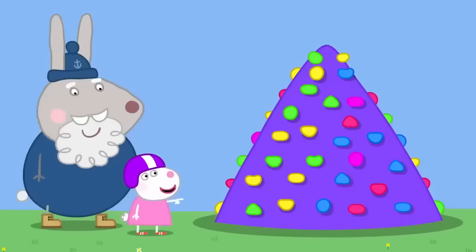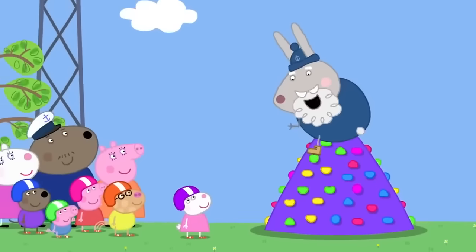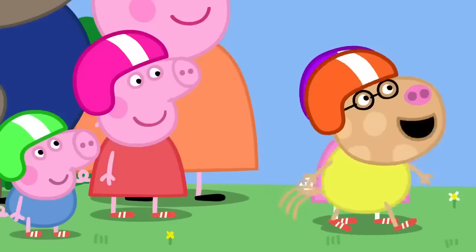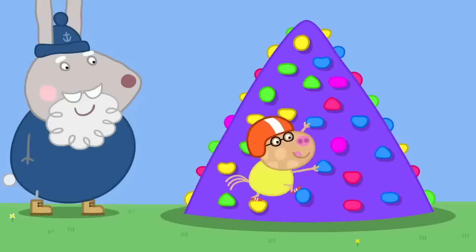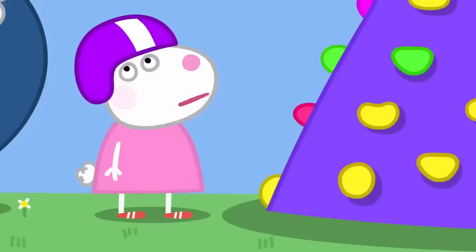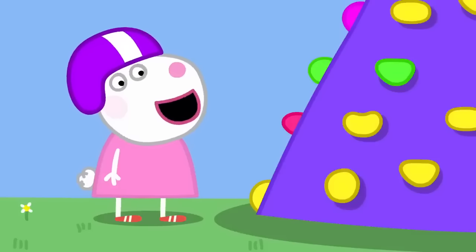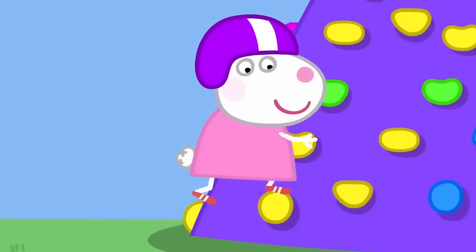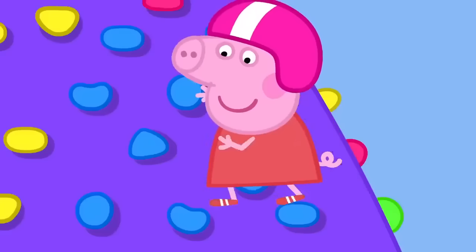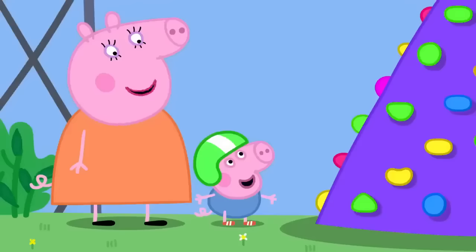What are the bobbly colour bits? You use them to put your hands and feet on, like this. Wow! Who wants a go? Me, please. Like this. Very good, Pedro. Which bobbly bits do I use? Any colour you want. OK, I'll do yellow. Susie Sheep is climbing using the yellow bobbly bits. Peppa is using the blue bobbly bits. This is fun! George, would you like a go?